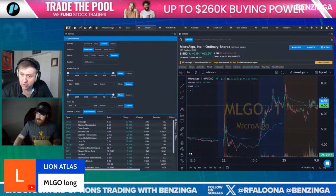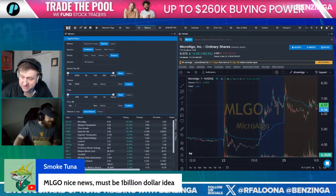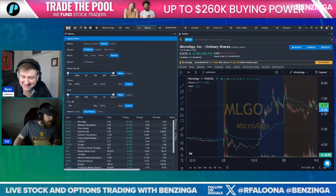Lion looks like already long MLGO, or if I'm reading this wrong, looking for a long setup. We will be too. Smoke Tuna saying MLGO, nice news, must be a $1 billion idea. So again, MLGO, this definitely on deck here today.